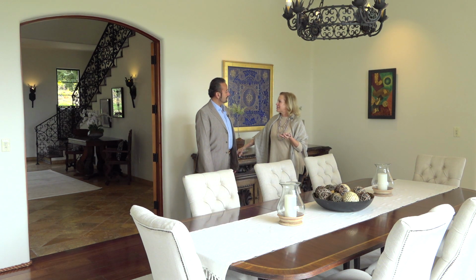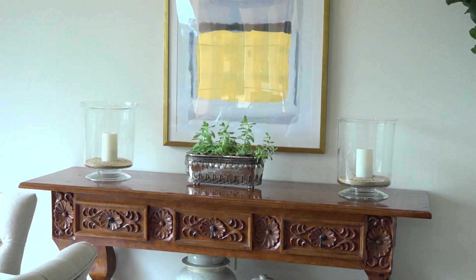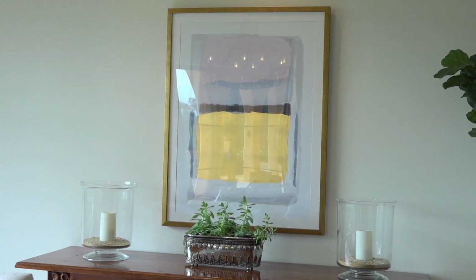And then specifically when we go back to things that we talk about in design or staging. We brought this piece of art in because the gold leaf acts like a mirror. It bounces light for this room.